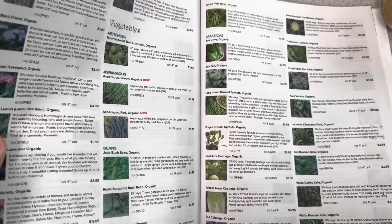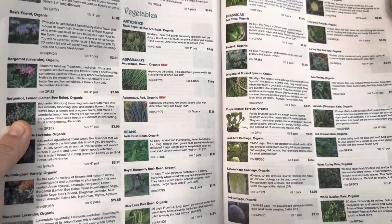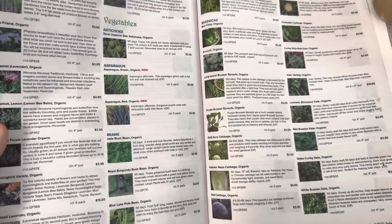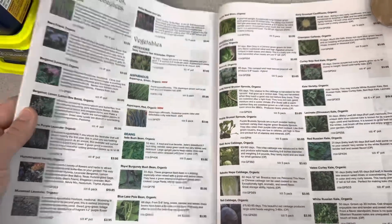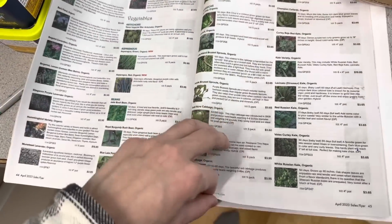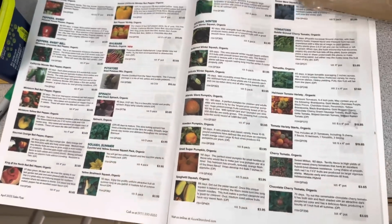Last year I ordered a variety herb pack and I also ordered a variety of tomatoes, and both of those thrived and did really well in my garden. So I'll probably do the same with those, and then I'll add a few other interesting things from this catalog into my order next month.